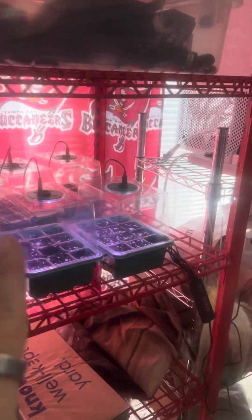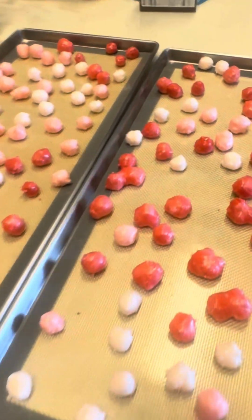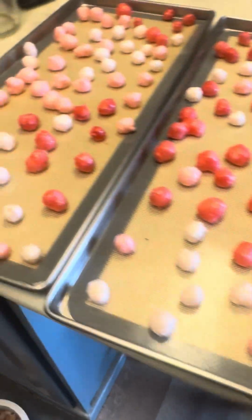Oh, and I can't forget my inside grow room. I have some comfrey growing in here. I already harvested all my microgreens for a market that I had, but this is where that magic happens. And I am making some candy in my freeze dryer for my favorite neighbors. Just in case you want to see the Starburst.